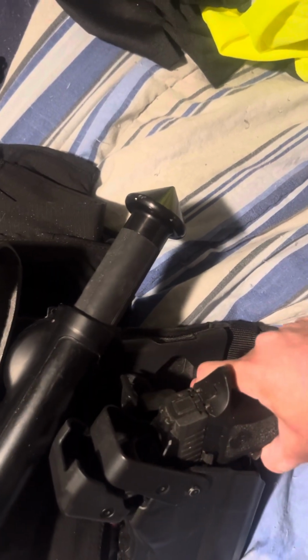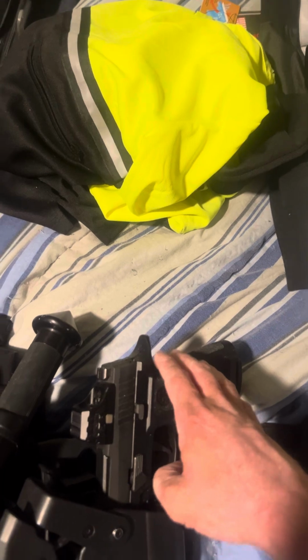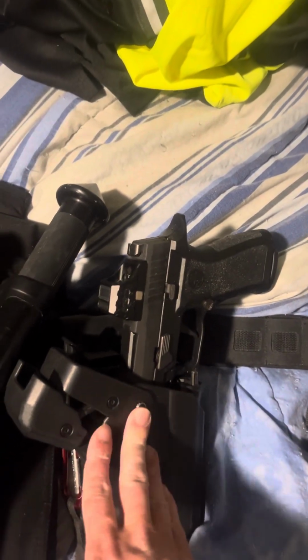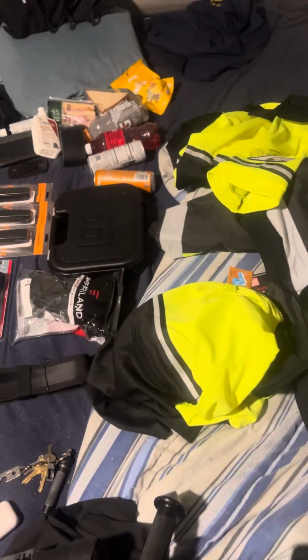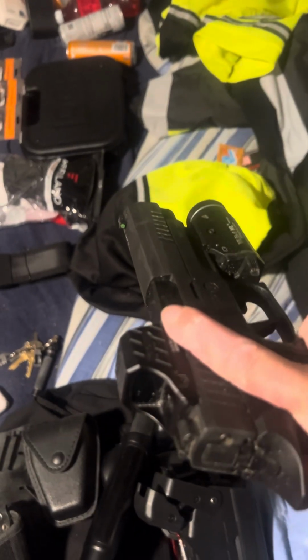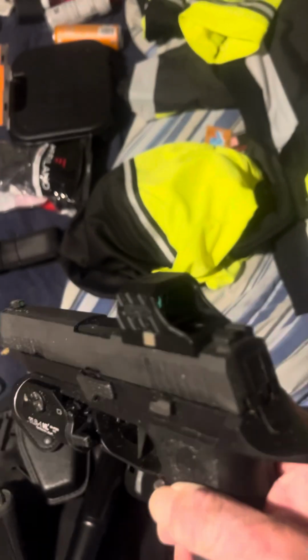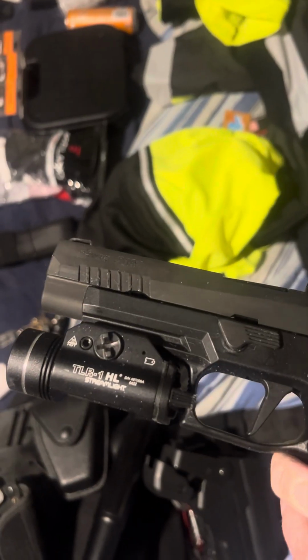Next, we get to the good part. This is loaded. I'm going to be very careful with this. A SIG P3, well, excuse me. An Alien Gear Rapid Force Duty Gear holster houses a Safariland. Houses a SIG P320 with the HOLOSUN SCS 320, the red dot that integrates directly into the SIG, with a Streamlight TLR1HL.